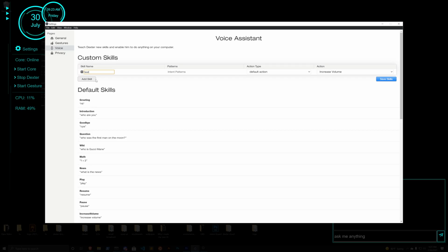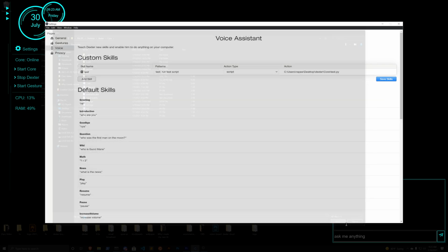What makes Dexter different is that it's a programmable AI platform that allows users to implement custom voice commands and gesture controls to allow you to do anything you need in your workflow.